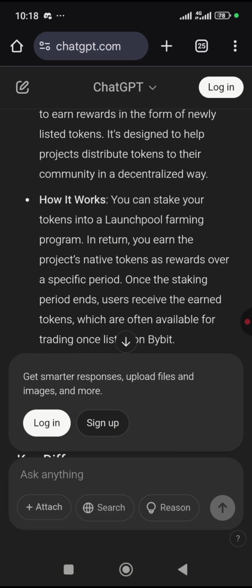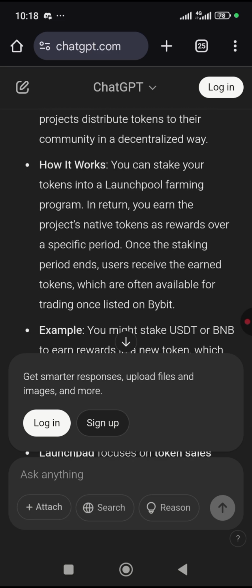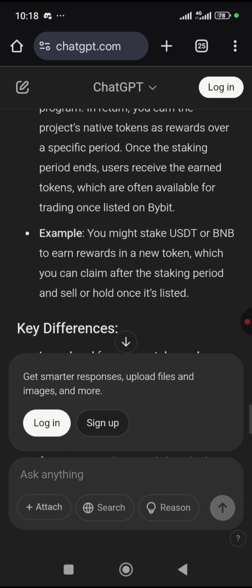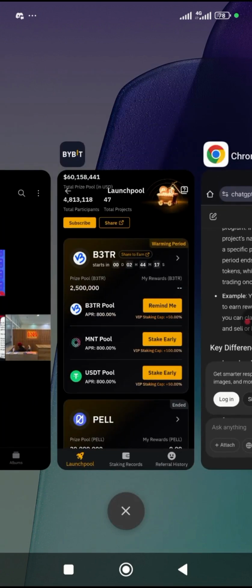So how does this one work? You put a particular amount of token, you stake it, and depending on the amount you're able to stake on that particular coin, that will determine the amount you'll be able to farm. Yes, you can stake your token into a Launch Pool farming program. In return, you earn the project's native token as a reward. These two I've actually shared with you. The coins get listed, the newly listed coin, and also the cryptocurrency you staked, you'll be able to get it back. So that makes it a win-win.